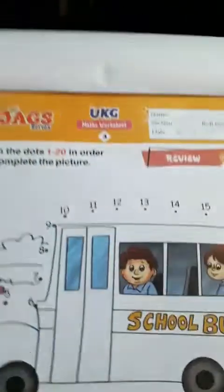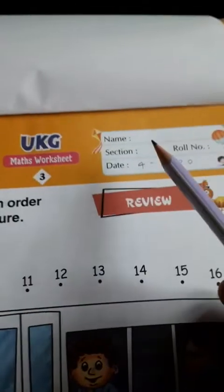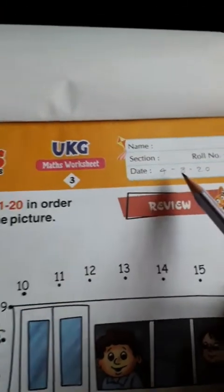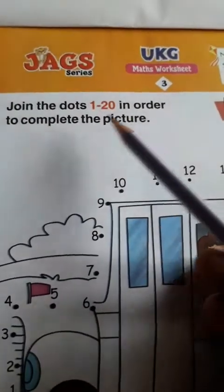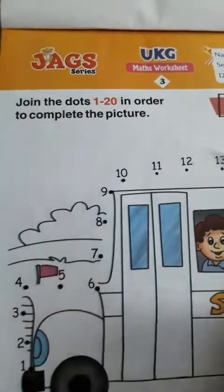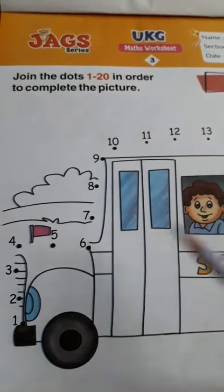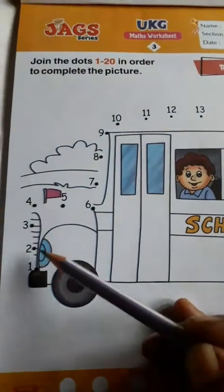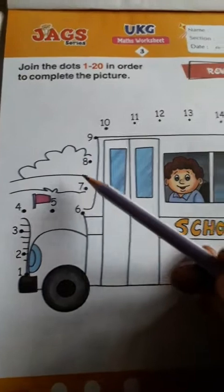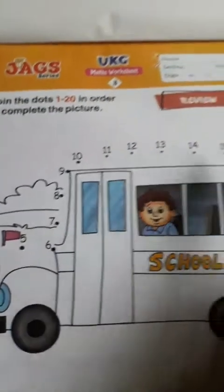Then go to the next worksheet, third worksheet, number 3. Dear children, keep in your mind, you should mention your name, section, also date. This is compulsory. Then come to the topic. Join the dots 1 to 20 in order to complete the picture. Look at this picture. What is this? Join the dots 1 to 20 in order to complete the picture.